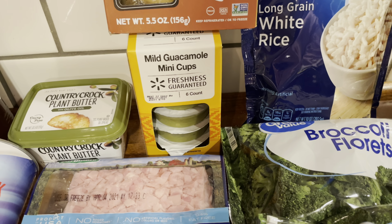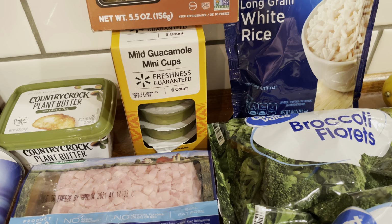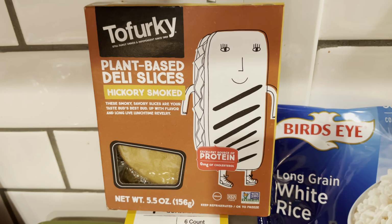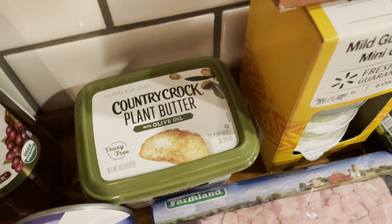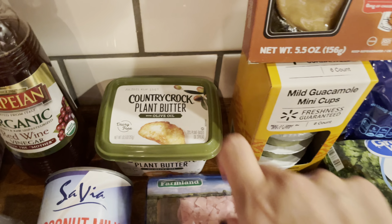And then I have some mild guacamole mini cups. Those are super great to have on hand and they don't brown as easily, so it's just a nice single serving. Then I have the Tofurkey hickory smoked plant-based deli slices. I really love that stuff. And then some Country Crock plant butter. I usually get it in sticks, but I saw it was in the tub and it was a better price for the ounce, so I got that instead.